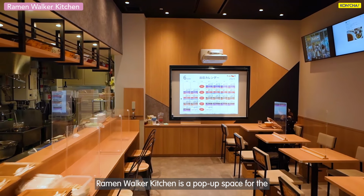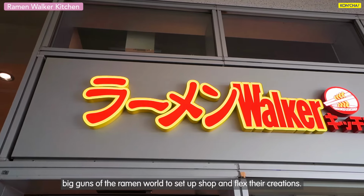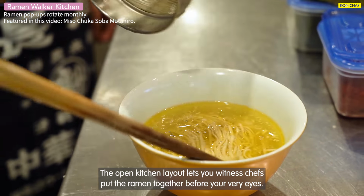Ramen Walker Kitchen is a pop-up space for the big guns of the ramen world to set up shop and flex their creations. The open kitchen layout lets you witness chefs put the ramen together before your very eyes.